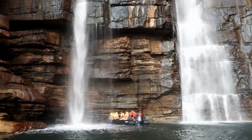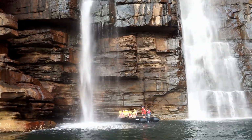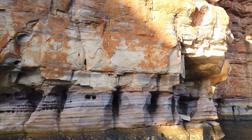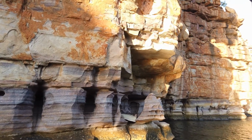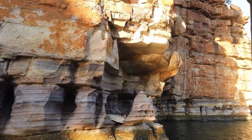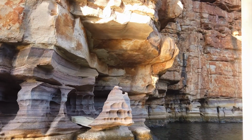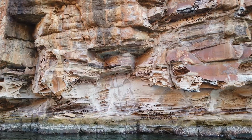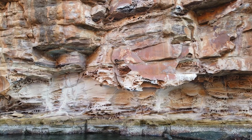The flow over the waterfalls in the wet season is immense and produces great spray and mist. The water disintegrates particles of sand in the rock. This is aided by salt crystals growing in the rocks. The result is small hollows or tafoni in the rocks, and a multitude of these tafoni produces a honeycomb effect.